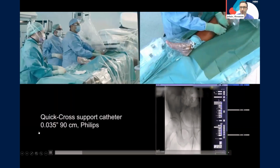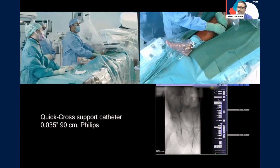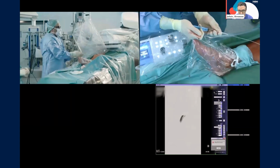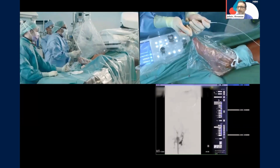Now, with the normal vertebral catheter, it was not possible to traverse the pathology. We took a Quick-Cross, which is a support catheter with a better shape, with a better profile. Even then, you see extravasation.